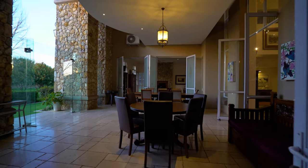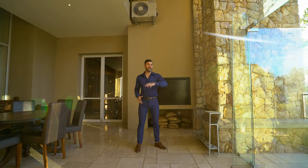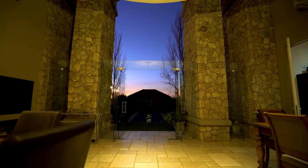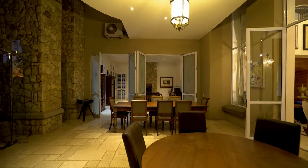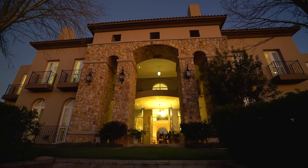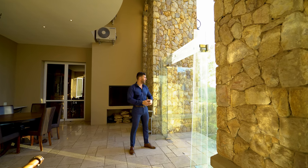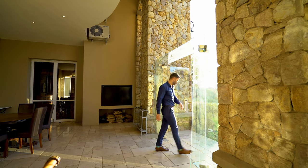But one of my favorite features here has to be between these raw stone pillars is a glass structure that's been built in, and it shields this area from the elements. You can open, close it, it lets in all that natural light, lets you look out, but gives you that comfort and convenience, and I think it is a very, very clever addition. But right now, we're going to take a walk through these glass doors, take a look at the garden, the pool area, and of course, the pool house.